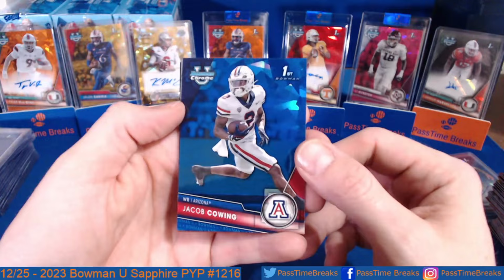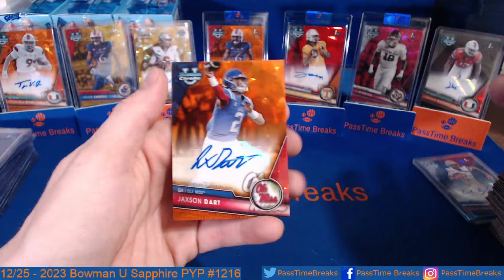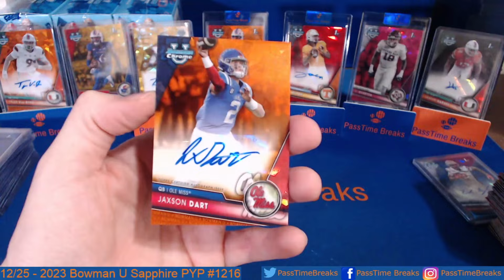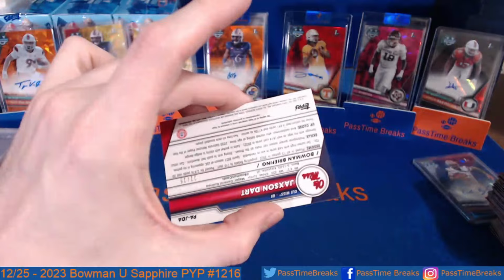I'd have to look. Jacob Cowing, Kobe Prentice, Ruben Owens, and Orange. How about a Jackson Dart Orange Auto? Let's go. Jason with a Jackson. Let's go. It is 22 of 25. Jackson Dart. Double jersey number. 22 of 25.